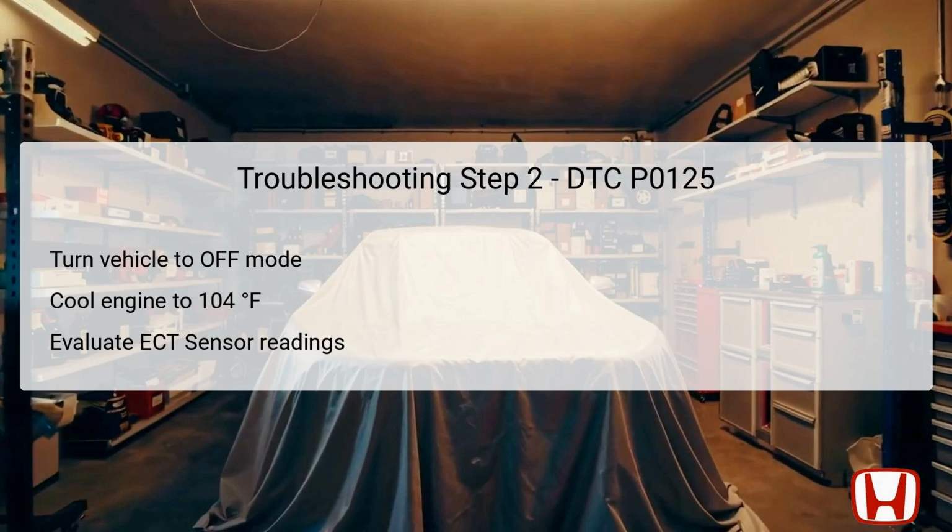This step is crucial for ensuring a proper reset and providing the ECT sensor a chance to react to the coolant temperature accurately. Next, start the engine again and let it idle until the ECT sensor 1 reading reaches approximately 158 degrees Fahrenheit, 70 degrees Celsius. This indicates that the engine is reaching the expected operating temperature.